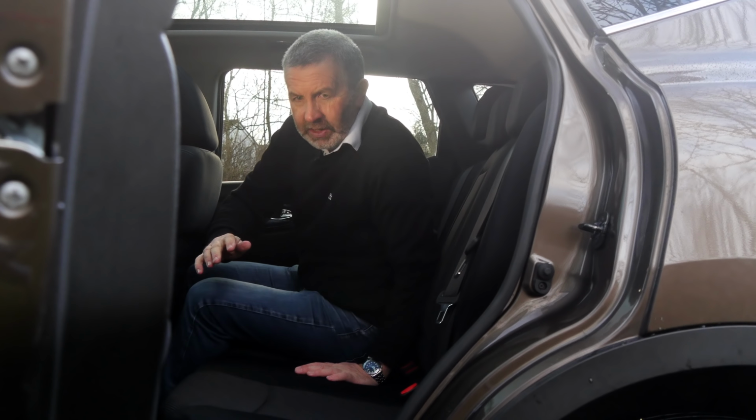Lashing down. Also got a 12-volt power socket there. Leather steering wheel. We've got this piano black inset to the dash and the door cards. A nice double stitching around the gear tunnel. It's a really lovely car. I have to say it looks pretty classy in this colour too.